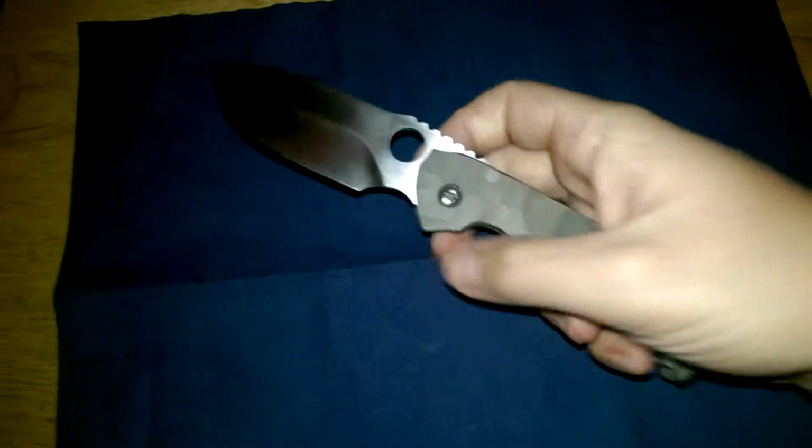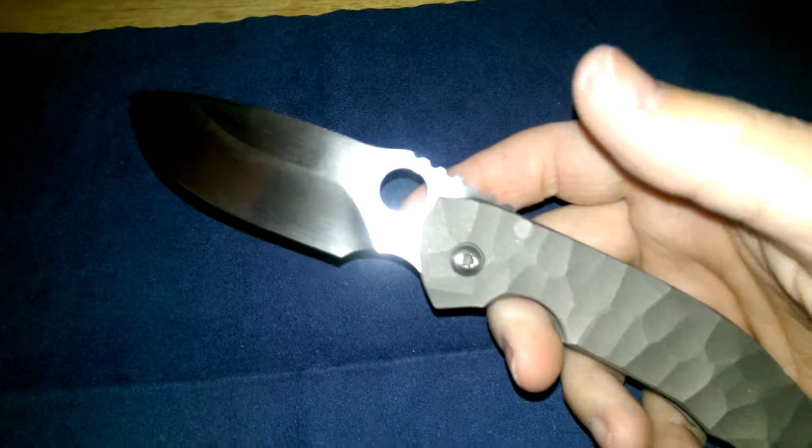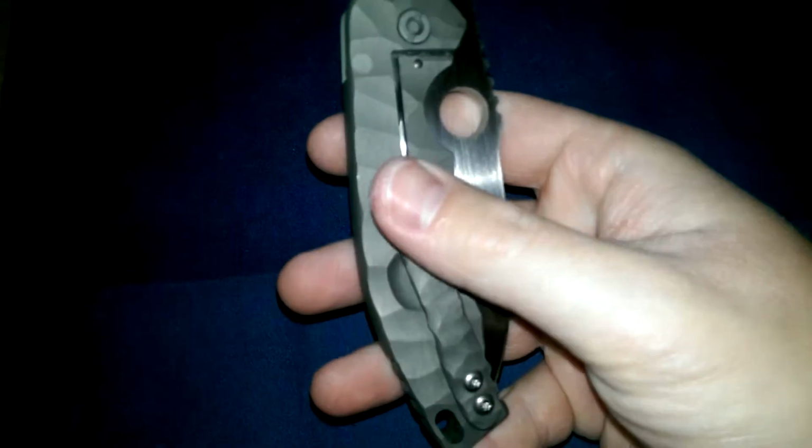So yeah, I reached out to Peter Rassenti this morning. I emailed him. I just wanted to get a couple little things because I was curious about the knife, and I told him I wanted to do a video. So let's get right into it. This is, like I said, the Peter Rassenti Alpha. It's a beautiful knife. It's all titanium, and it's a titanium integral frame lock.